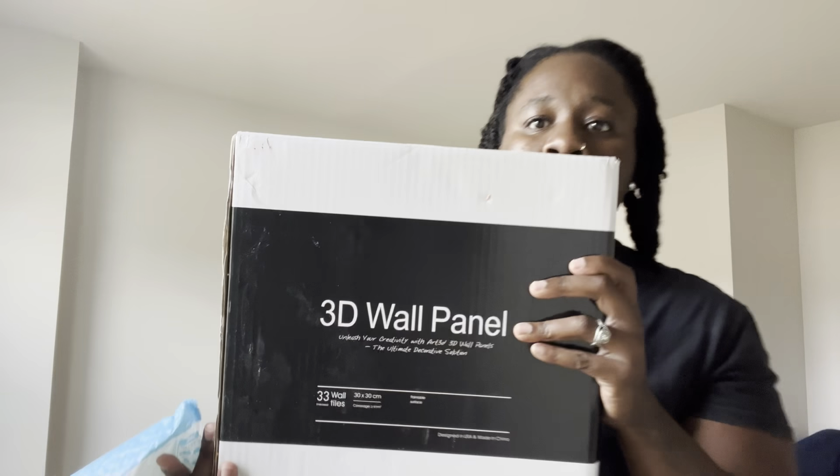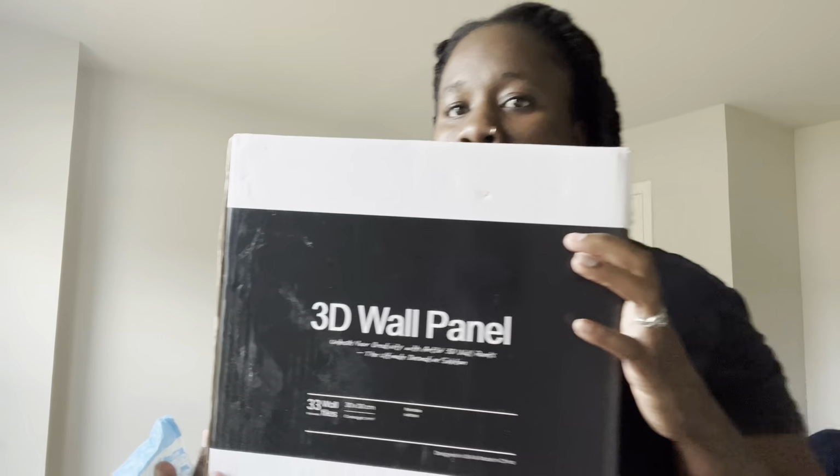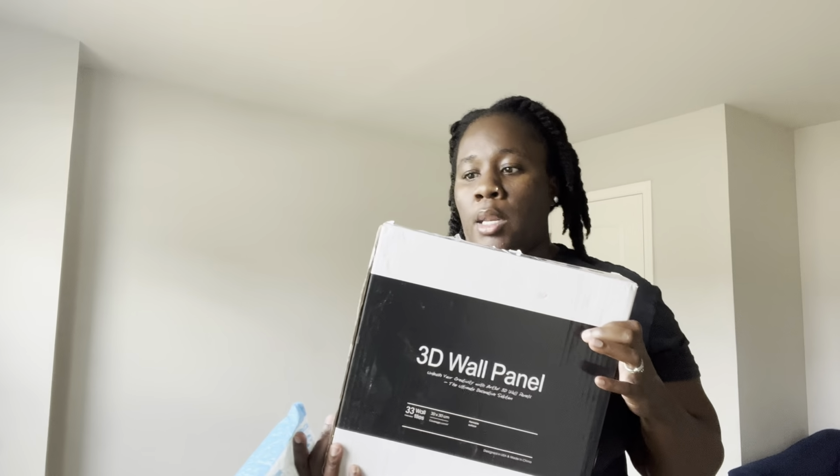So I'm gonna just show you guys some material again. Panels. So it came in a box like this. 3D panels, I got these from Amazon. It was $59.99, and two-sided tape. I probably showed y'all in another video, but this is a double-sided heavy duty tape. And the panels came with, I think, 33 in a pack. It feels kind of heavy, too.